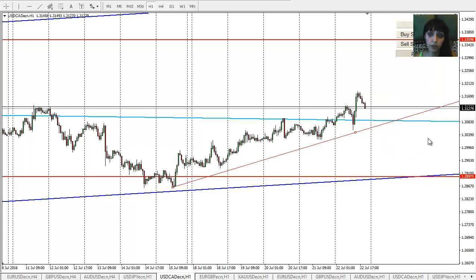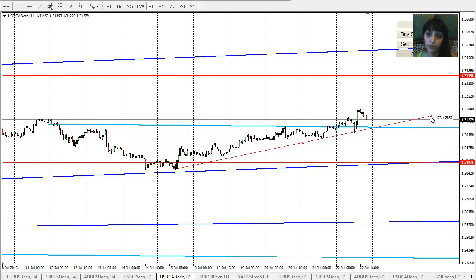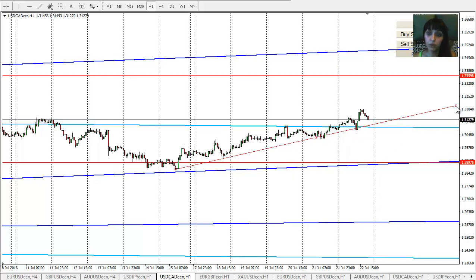So I will be keeping an eye on dollar Canadian at that point, because at this moment it does create a very good little uptrend channel. As I'm saying, it's very important to see what's going to happen at the market opening on Monday, what's going to be there. So I'm leaving it like this at this moment. But as I'm saying, it would need to have a little correction.